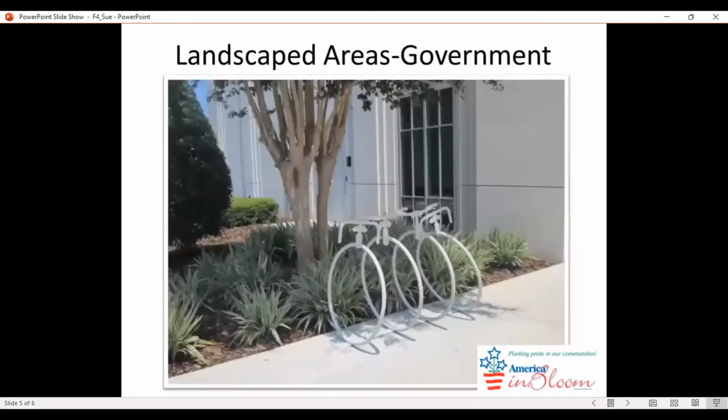Simplicity goes a long way in this example of landscaping. Neat and tidy, appropriately pruned trees, drought-resistant plants, well-mulched, and the addition of a bike rack with a different twist all pull this area together for an attractive entryway to a government building.